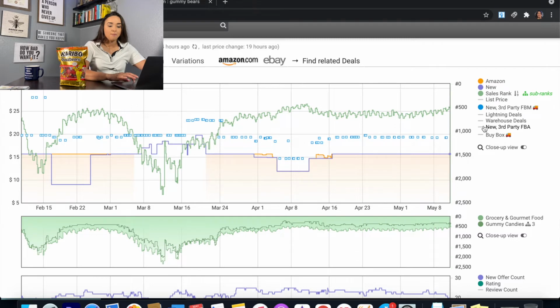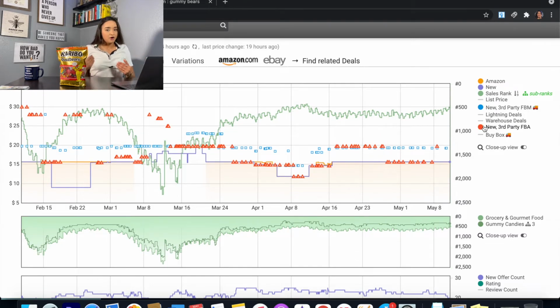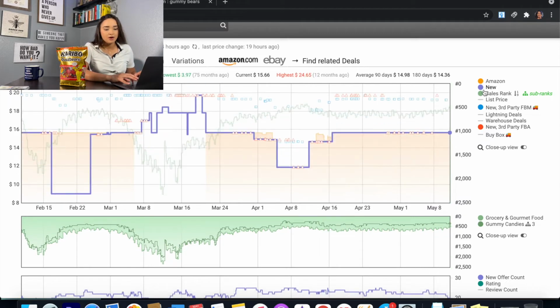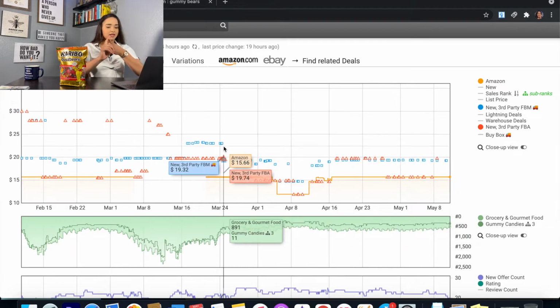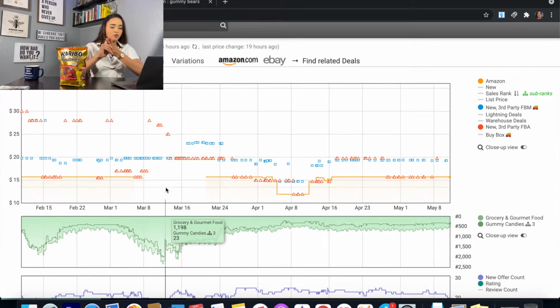But let me show you mine. I am the third party FBA, so of course I am going to be selling this. Now I'm going to take everything off and just go me versus Amazon selling it. That's the orange. The blue one is FBM, people who are selling it from their warehouse or their house, or FBA, which is someone who is sending the products directly to Amazon's warehouse.